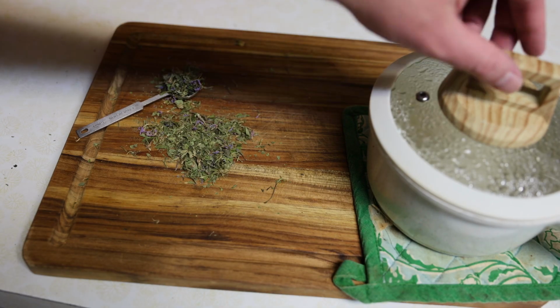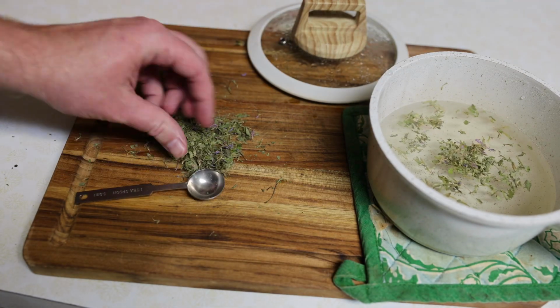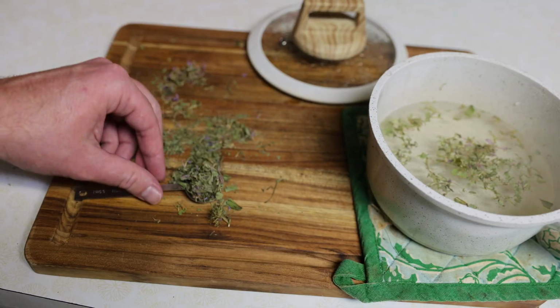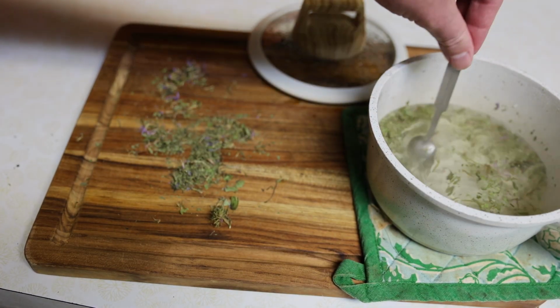So I will go ahead and add these in. See, this water is still piping hot. It's fresh off the stove. And we'll let that steep.